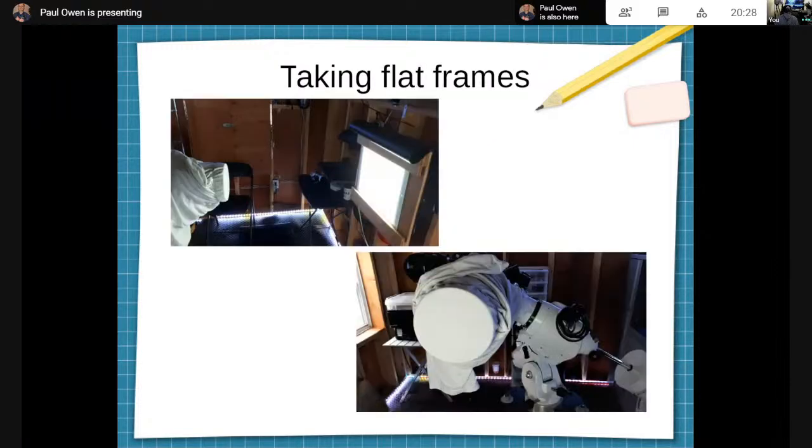To do a flat frame, like we talked about earlier, you have to have an illuminated light source. So this is inside my observatory. What you have to do first is take a white t-shirt, which is a method that I use, and stretch it over the front of my telescope. And I make sure that's nice and tight so there's no wrinkles in it, because I don't want any wrinkles to be processed on the flat frame.